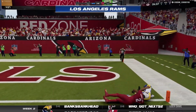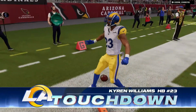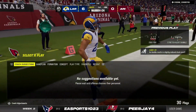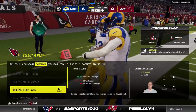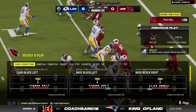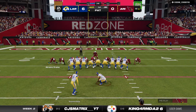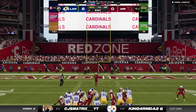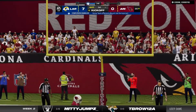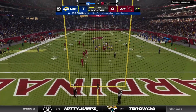And he takes it across for a Rams touchdown. Kyren Williams, his second rushing touchdown on the year. And the Rams get the upper hand as they're on the board first here this afternoon. Matt Amendola now for the extra point. It's up, it's good, and the Rams take a 7-0 lead. Rams 7, Cardinals 0.